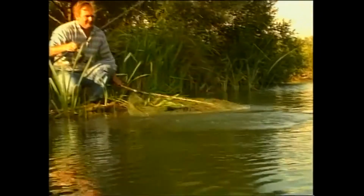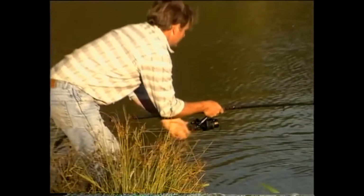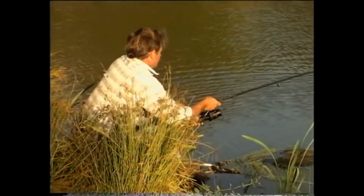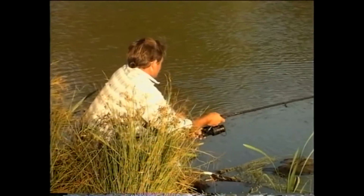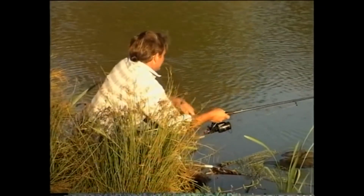Oh, the line's caught round the fin. It's unusual, often catches around the dorsal, but not the anal fin. It's funny, as soon as you pull the fish off balance like that, it doesn't fight so well.